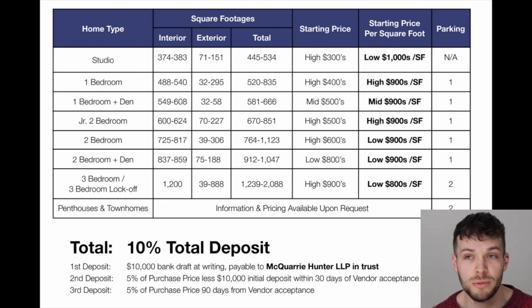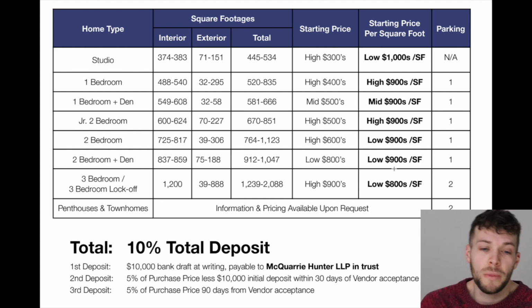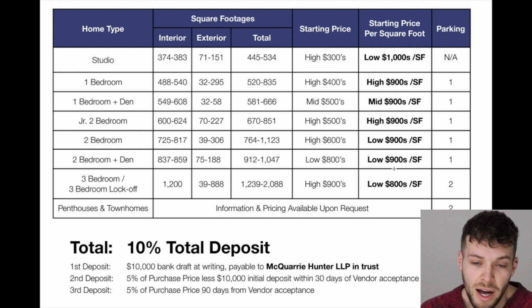They don't want somebody to pay too much money and then the next guy pays too little and then they both know about it. Or somebody pays way more than the next guy. They don't want everybody to know the prices because if they did that, it would just be an HR nightmare. So this one right here, let's take the one bedroom for example. It says starting price is the high 400s.